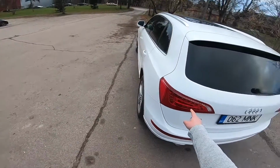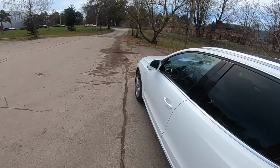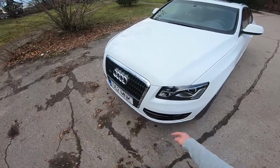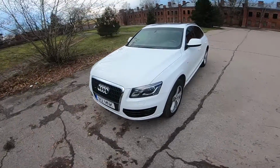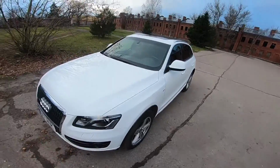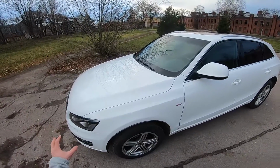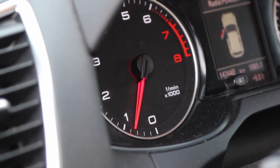LED rear lights, very nice design, and also bi-xenon headlights with LED daytime running lights. Now this is one of the first, let's say, popular cars that had LED daytime running lights. Sure, the S8 and many more cars had them before, but this is among, with the A4 and the A5, let's say the first of the breed.